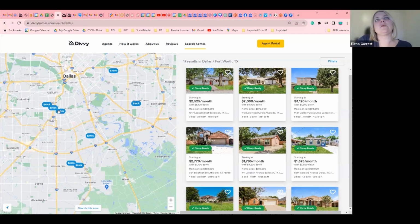Okay, so we visit the home. So first, I call Divvy and make sure homes are available and qualified. Number two, we set up the time, we go visit the homes. Number three, I give you my assessment of each home and advise you which one of those that fit your budget would potentially be the best choice in terms of maintenance, future maintenance, resale value, etc.